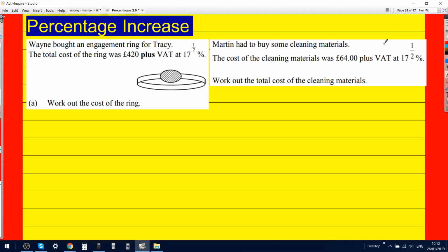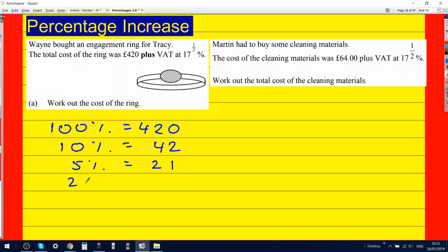So this is percentage increase. This is non-calculator. Any idea how to do this? No, I'm not sure. So the way I'd go about it is I'd say, well, 100% is £420. What would be 10%? 42. 5%? Would that be 21? And 2.5%? 10.5.